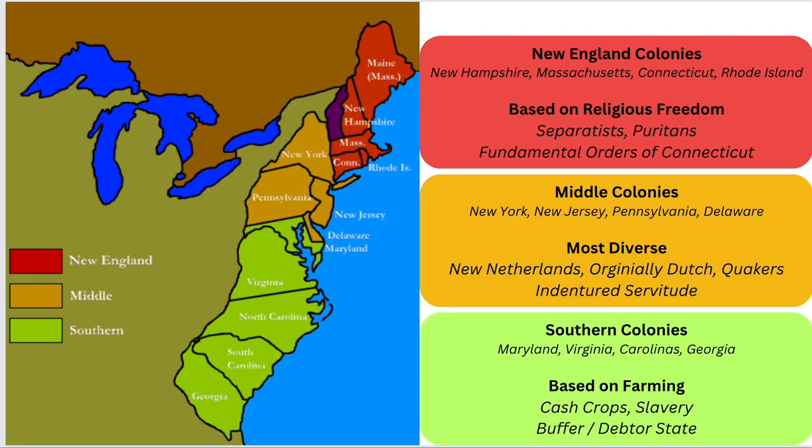And then we get the southern colonies. Those are those green ones. Those are mainly based on farming. This is where they're growing cash crops to sell, which unfortunately had the effect that this is where you would find slavery in the 13 colonies.